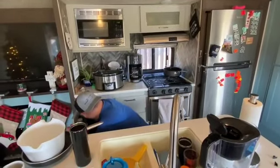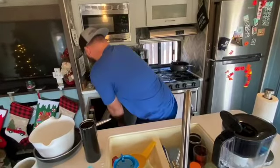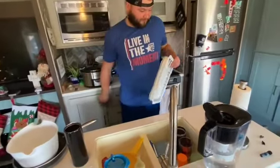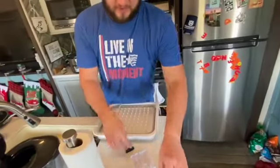This is real life right here. So in camper life, we have good storage, but you got to dig for it. This is one of my favorite things that I got from the Zon. Don't mind the mics.